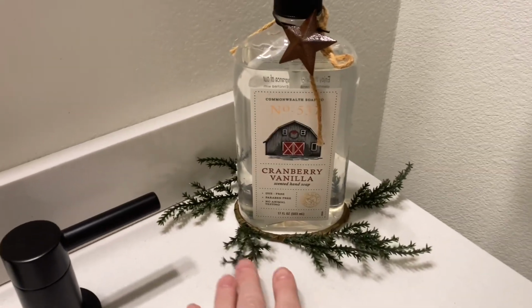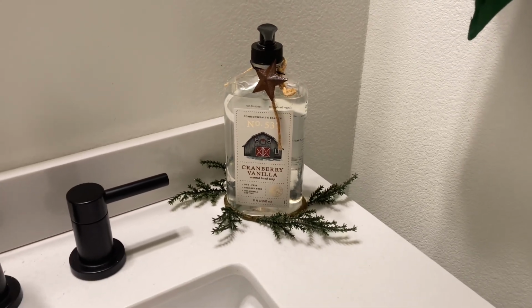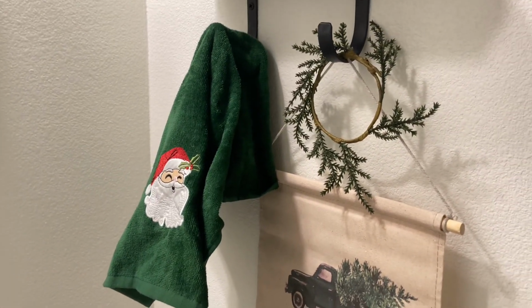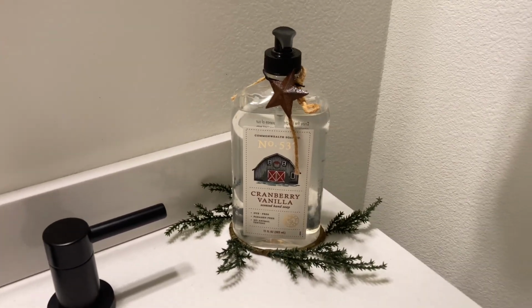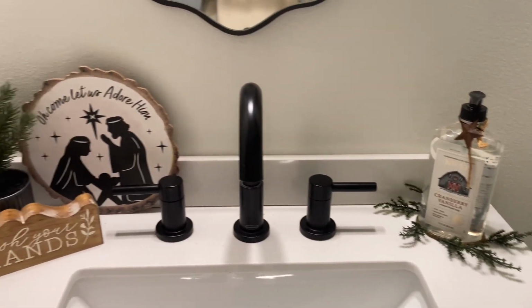I just added this little, it's actually a napkin ring that I got several years ago at Target in the dollar spot, and that is one as well. But I got those in the dollar spot a couple years ago and I just like to add them for a little riser, just a little accent.